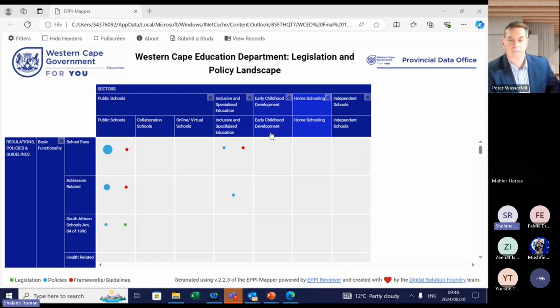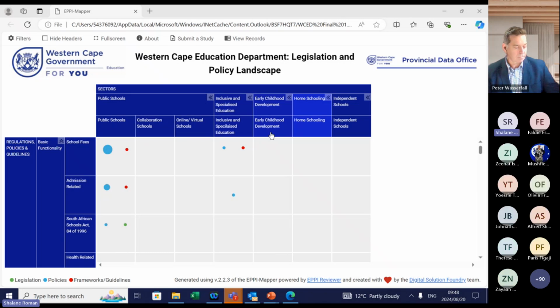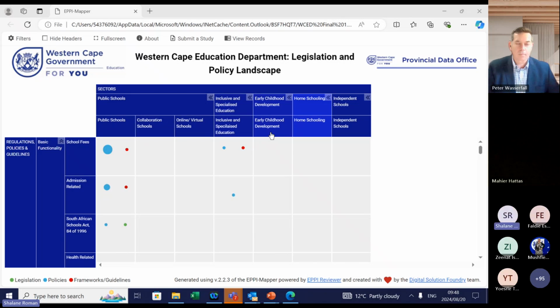But we note that this may not be user-friendly, and it may be better to have a visual tool such as the evidence map you see before you, which shows which sector and domain the policy or law falls into. I know a question was asked, what motivated us to make use of the evidence map. We will cover that as well in our presentation.